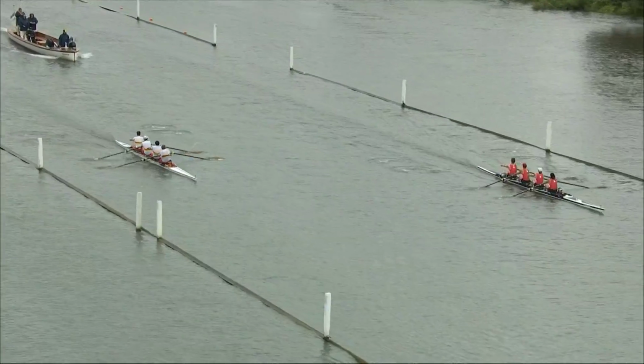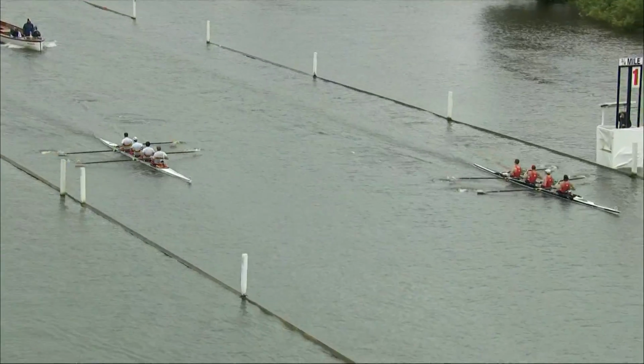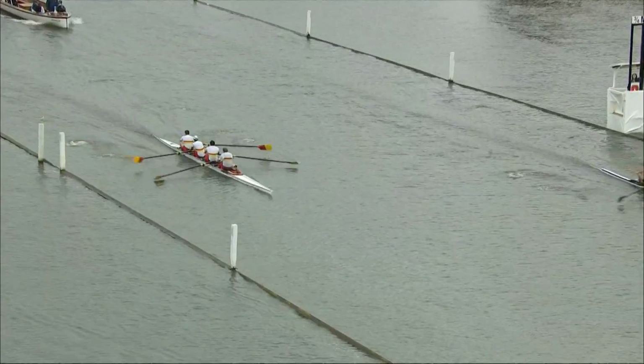And what an important performance. I think they've broken clear now. They've got that all-important clear water at the 3/4 mile.